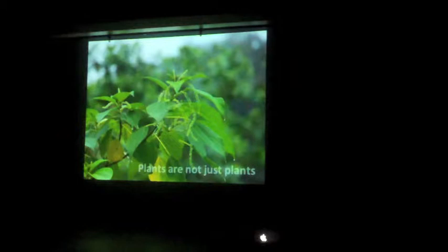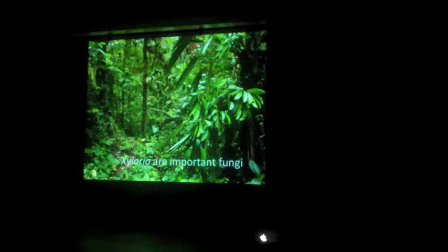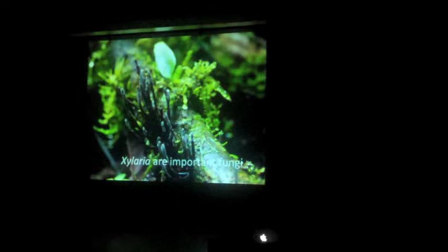Xylaria are important because they're one of the most ubiquitous endophytes in the tropics. This is our field site in Ecuador. Pretty much every leaf you see there, if you could look deep within, you'd find a Xylaria. And I want to know why. But they're also one of the more ubiquitous wood decomposers in the area. Some estimates say Xylarias account for up to 20% of the decomposition of wood in the tropics. It's a huge amount of carbon cycling that these fungi are doing.